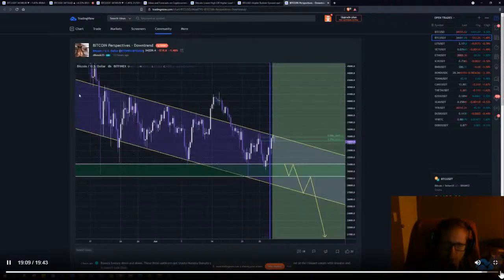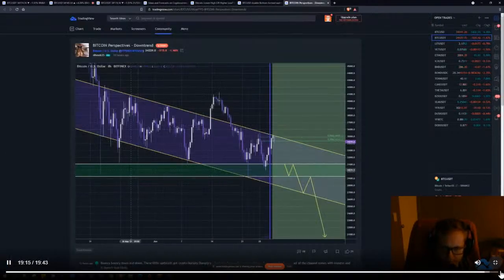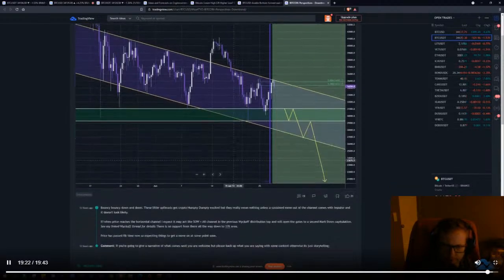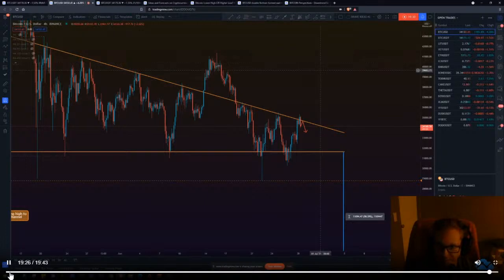D-Rens, he's got this descending channel, and I'm not buying that one. I'm not seeing that. I think there's more significance in this range he's got there. But yeah, his is also linked to a lot of his wick-off analysis.